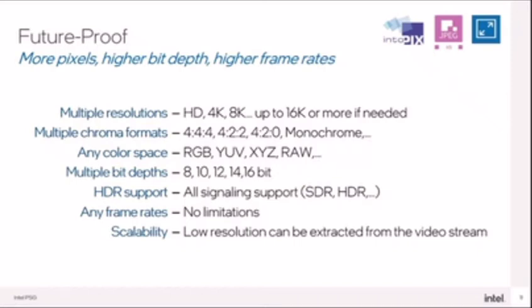HDR is of course supported. You can signal any kind of HDR. You have all the right metadata to transport HDR information, and it has no limit in frame rate. And a nice thing also is that it's friendly in scalability. We are in an ecosystem where we have multiple resolutions to be supported in the same workflow, with some displays that might be limited in resolution, supporting only HD, 4K or 8K. And in such cases, we are also able to offer scalability.